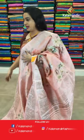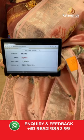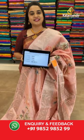Pricing details. Saree code FB745, actual price 2450 and weaver's price is 1720 rupees. To place an order for this saree, take a screenshot and share us on our WhatsApp number. Let us check the next saree.